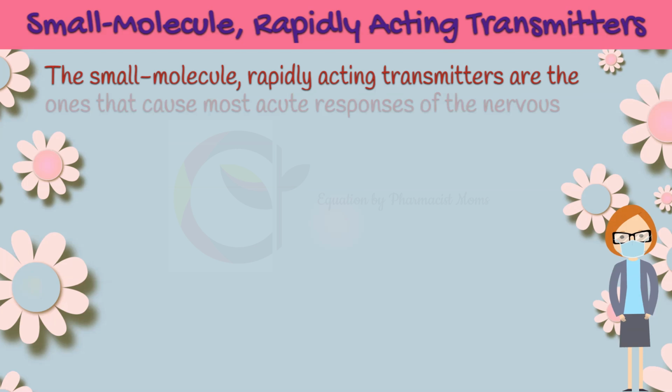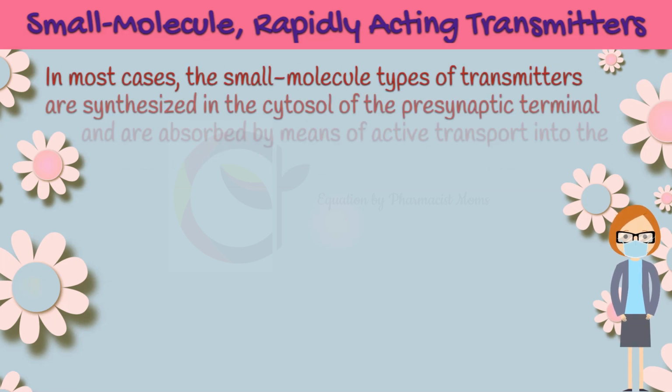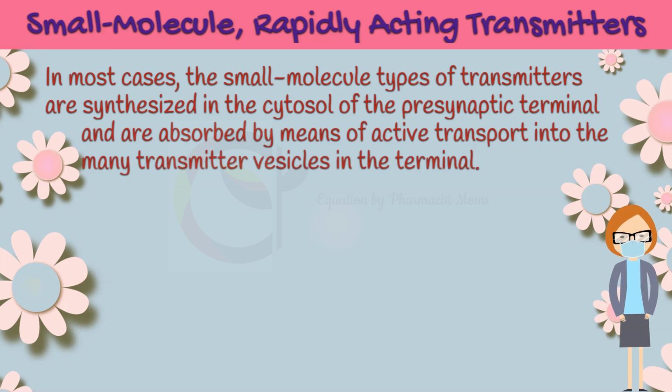The small molecule, rapidly acting transmitters are the ones that cause most acute responses of the nervous system, such as transmission of sensory signals to the brain and of motor signals back to the muscles. In most cases, the small molecule types of transmitters are synthesized in the cytosol of the presynaptic terminal and are absorbed by means of active transport into the many transmitter vesicles in the terminal.